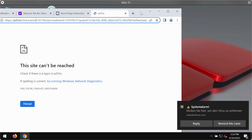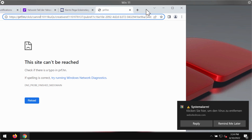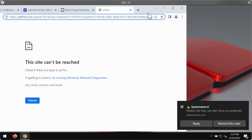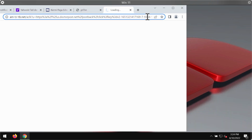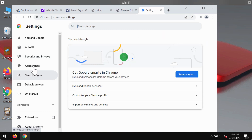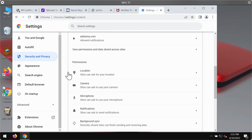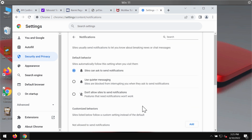Secondly, I recommend you carefully check the list of the websites that are allowed to send notifications through your browser. It might happen that you see these sudden ads in the right part of the screen, and very often these ads may point you to a lot of other shady pages on the internet. To remove these multiple ads, access the menu, go to Settings, choose Security and Privacy, Site Settings, then go down to the Permissions area and choose Notifications.